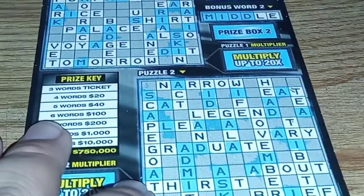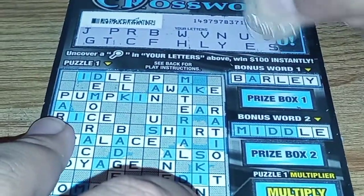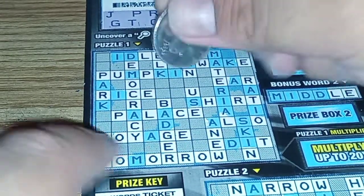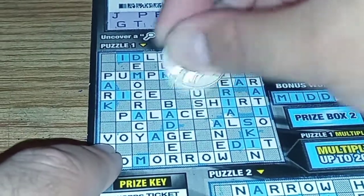That's it. Only three more letters to go. All right, there's an S. Think I found the word. Let's see, what's this? Ooh, there's the word use. All right.